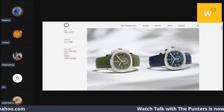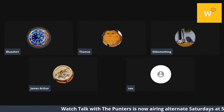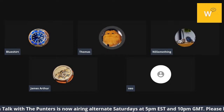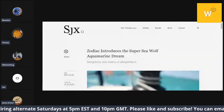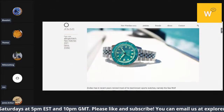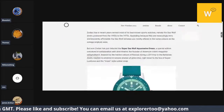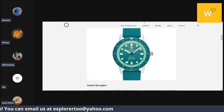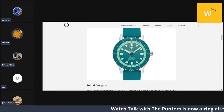All right, so we can move on to our last bit of news. In recent years, Zodiac has revived most of its best known sports watches, namely the Super Seawolf divers, produced from the 1950s to 1970s. These appealed to many because of their retro looks and affordable price range. The colors of the watches that Zodiac offered were mostly the same as the originals. However, Zodiac has just debuted the Super Seawolf Aquamarine Dream.